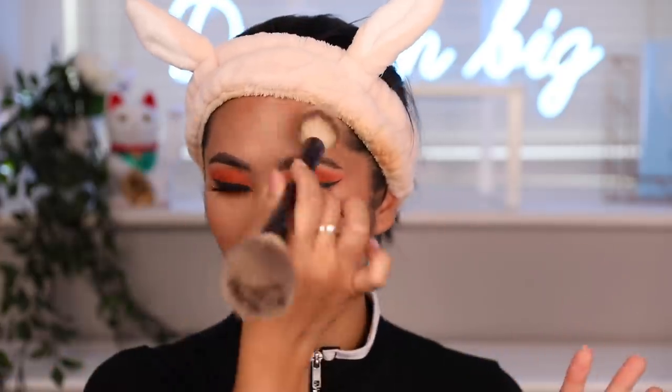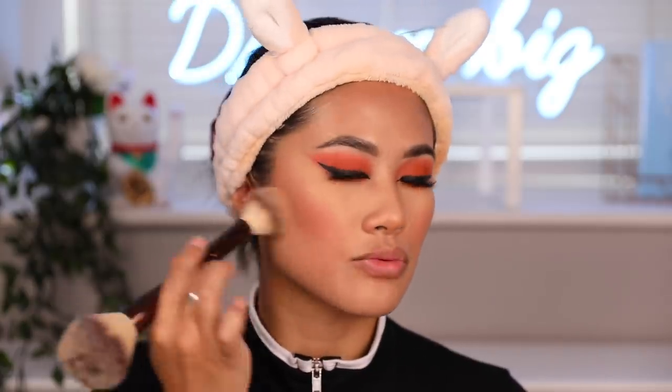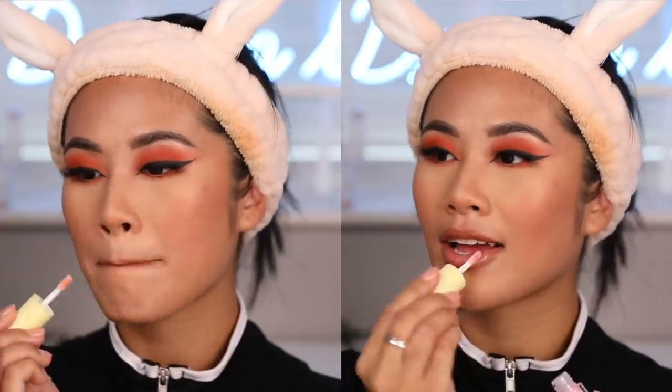So with the Hourglass brush, because I already have excess Laura Mercier powder, I'm just gonna go ahead and buff out my whole entire base again, just really, really lightly. It's just gonna help ensure that everything is nice and blended. I'm gonna use the good old MAC Strip Down Lip Liner, and the Kylie Cosmetics High Glosses in the shades Little Sunshine and Sweet Dreams.